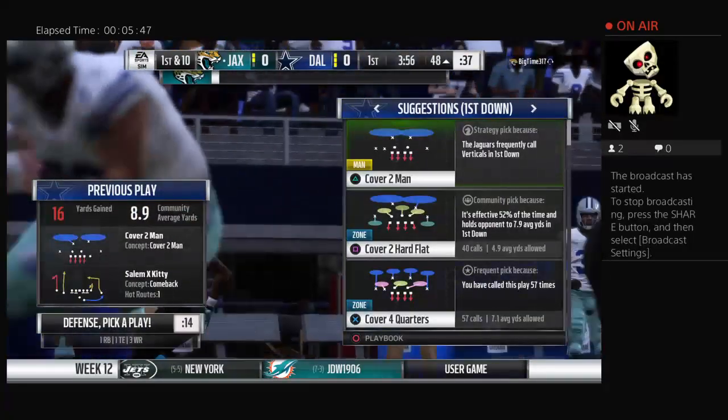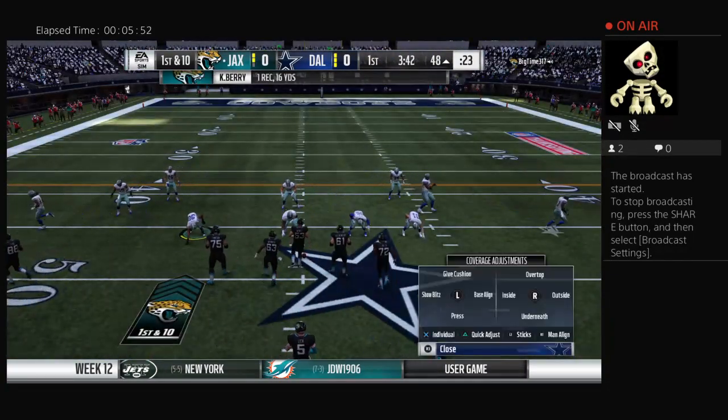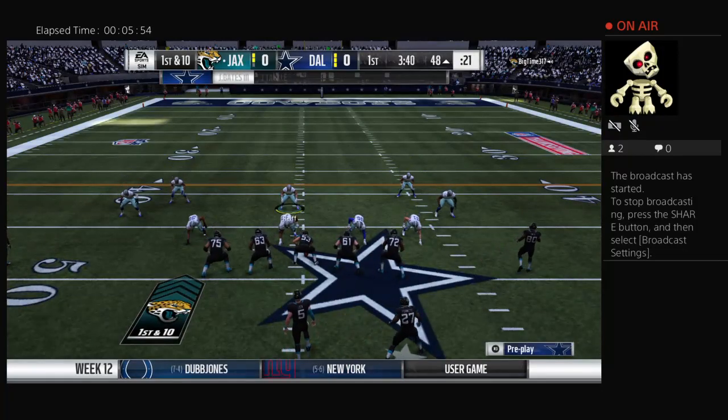What do we love to say? Get those backs into space, right? And they were able to do that there. Nice pickup on first down. Back-to-back good plays have them on the move on first down.